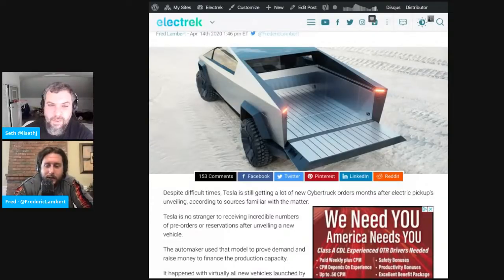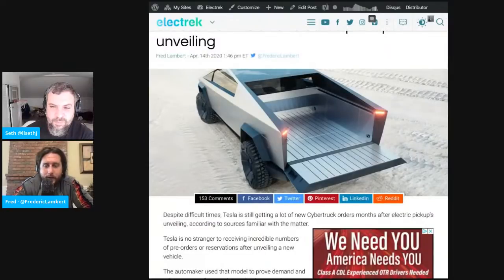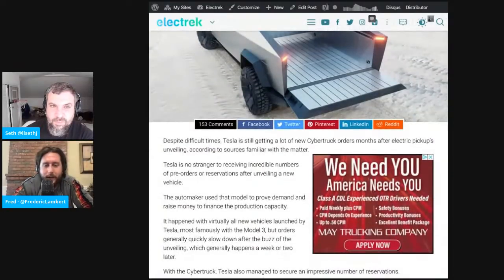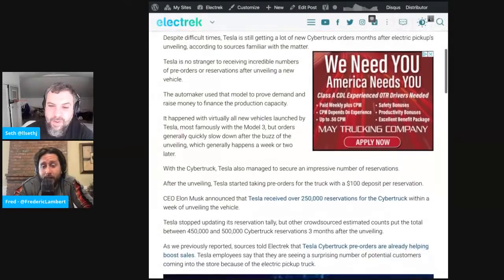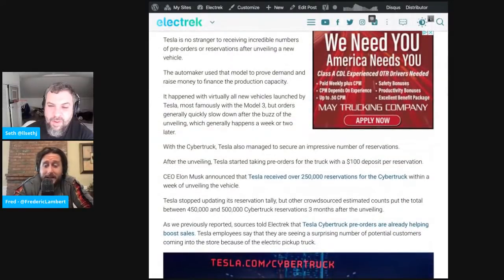So everyone is kind of surprised by the sustained demand for the Cybertruck, because of course when Tesla launches a new vehicle, they always get a bunch of orders at first, but then it goes down pretty quickly, and then it's just a trickle until the car actually launches. Not the case for Cybertrucks, apparently. And now we're putting the tallies at over 500,000 easy, maybe closer to 600,000 pre-orders.